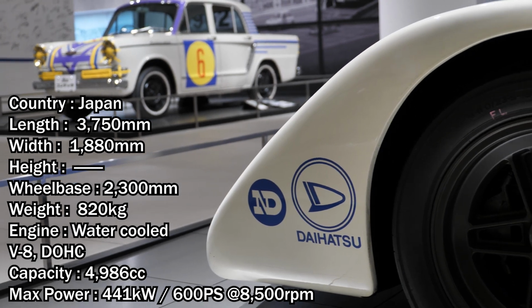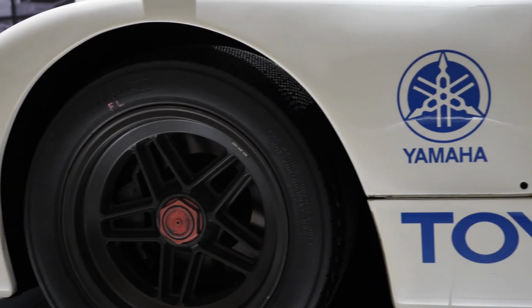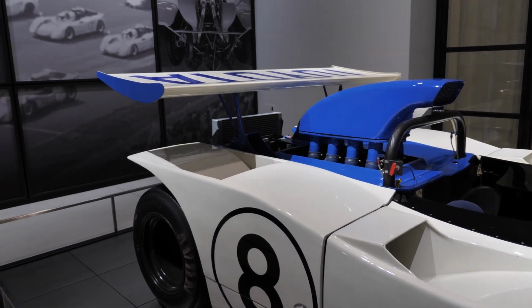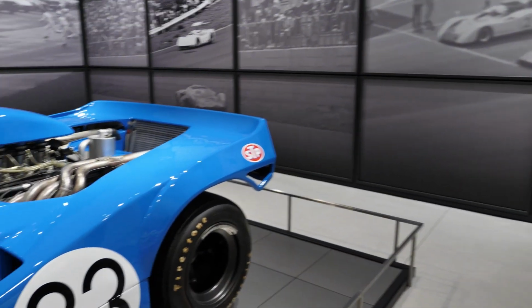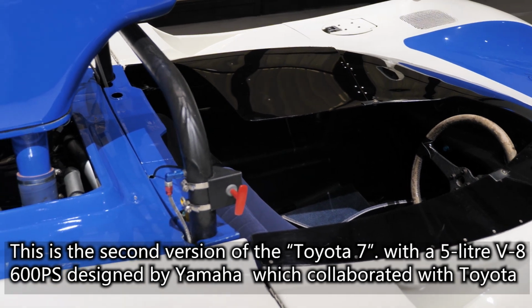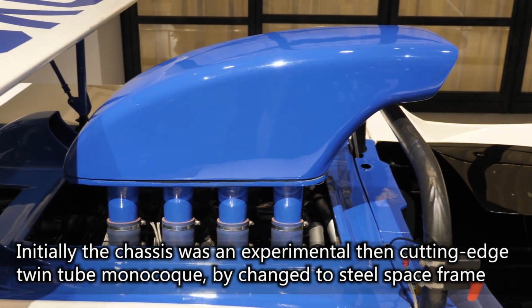Basically, the story is that Yamaha assisted with making the V8 engine, and this was the second time they cooperated with each other after doing the Toyota 2000 GT. The aerodynamics, you can see the big difference. The Toyota has a huge wing, whereas the Nissan has a smaller wing. It was also due to various regulations at the time, and Toyota was able to put this wing.